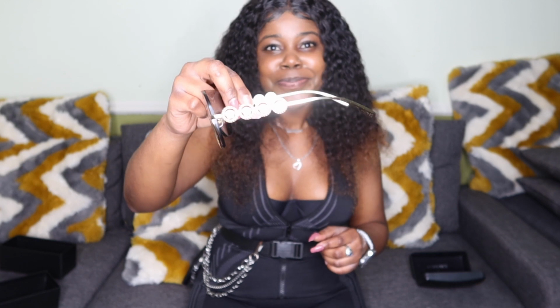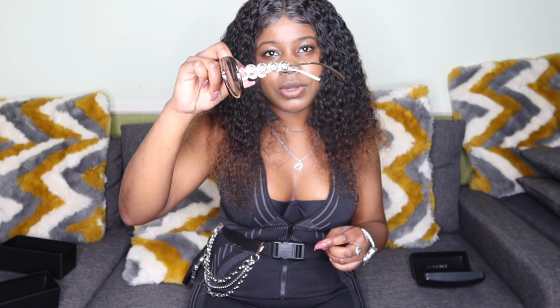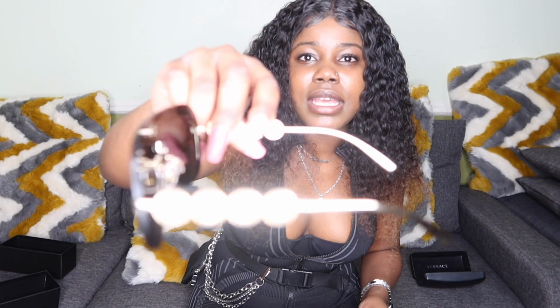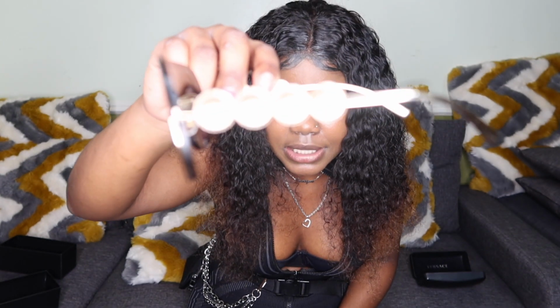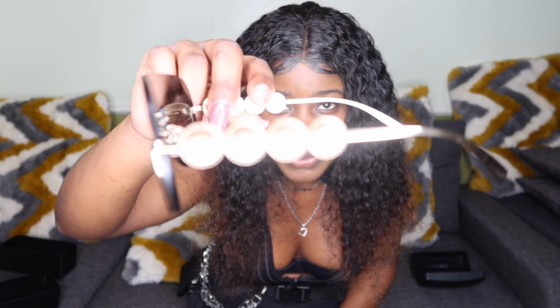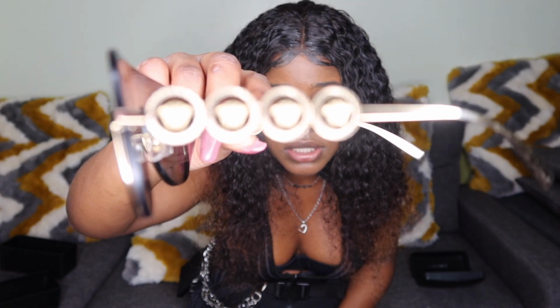That's how I felt. Yeah, so this was the first pair of glasses that I saw that kind of stood out to me. I was like, oh, this is cute. But I never really spent the time to look at the other ones. I was planning to get sunglasses. I wasn't sure which brand, but this was cute, so I just got it.